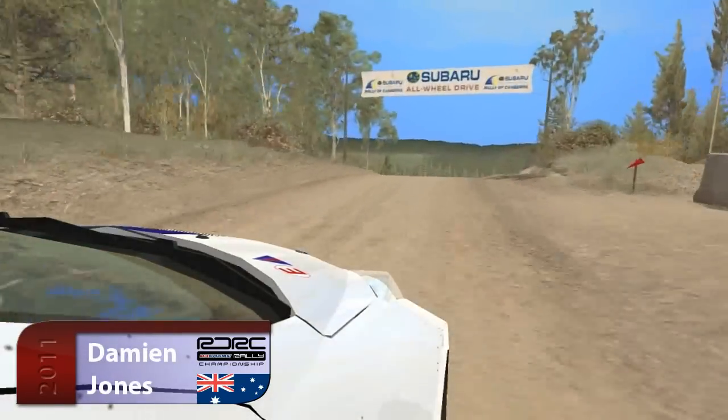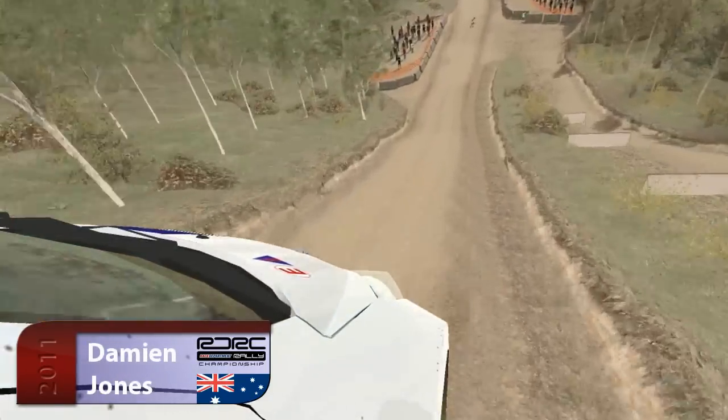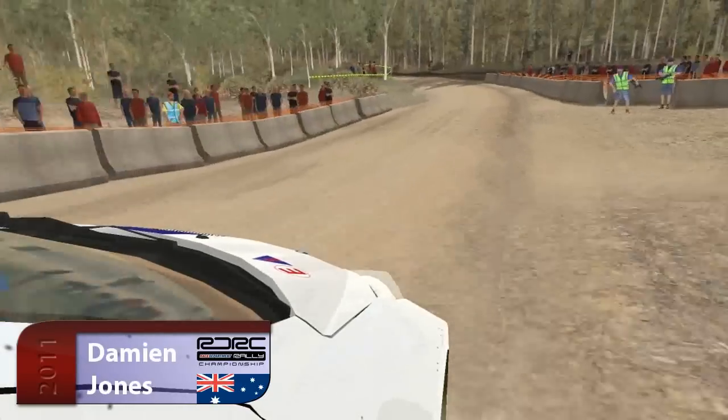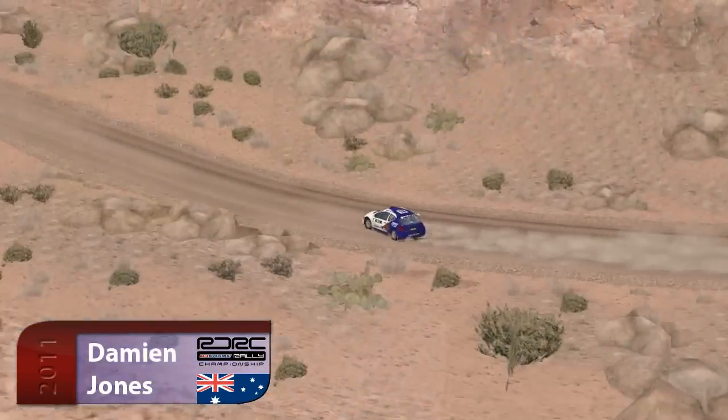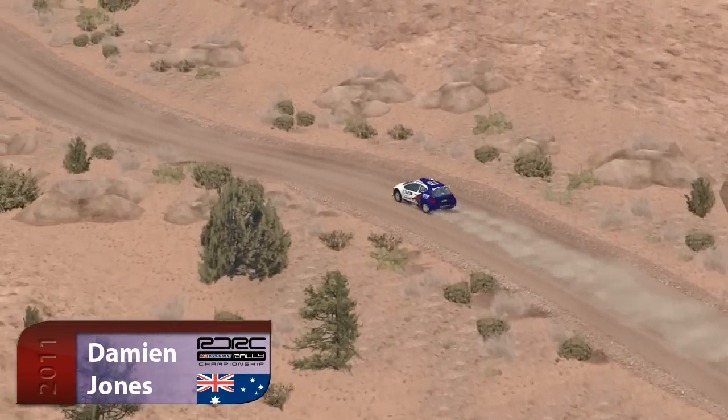David Jones also has a pretty lengthy jump here on SS3. Does a good run and is getting a better feeling for the car as the day progresses. David finished today in 12th position in the production class.